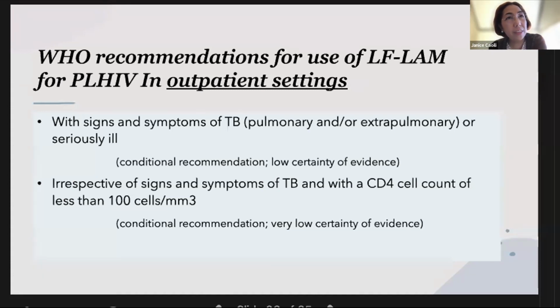In one study comparing HIV-negative versus HIV-positive patients using LF-LAM to diagnose TB, the sensitivity is very low for HIV-negative, around 20% only. That's why it is not recommended for the general population. But the sensitivity increases for very sick individuals with HIV. I think the sensitivity is around 40% or higher. It's still a low sensitivity compared to Xpert. Xpert's sensitivity for TB testing goes up to 96%.